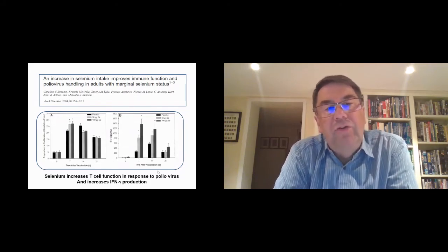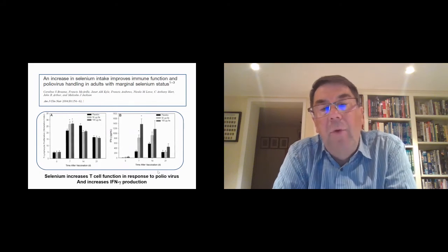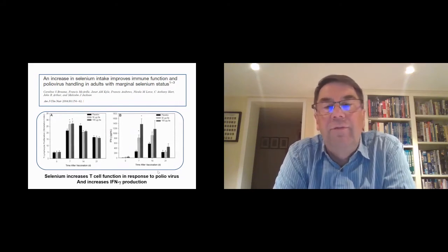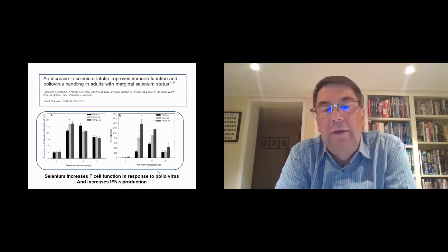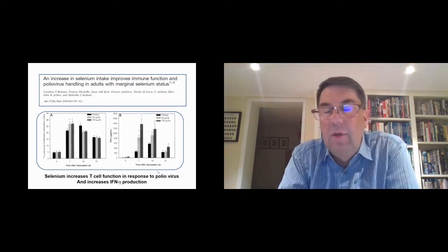After a period of supplementation, these individuals were vaccinated with the oral poliovirus. What that meant was the researchers could look at the responses of their immune system to the poliovirus vaccine in a test tube. And what they showed, as depicted here, was that the immune cell responses to the poliovirus were improved in those individuals receiving 50 or 100 micrograms of selenium per day compared to those individuals in the placebo group. And for interferon gamma production, and interferon gamma is a very important cytokine in antiviral immunity, the effect of selenium was dose dependent.